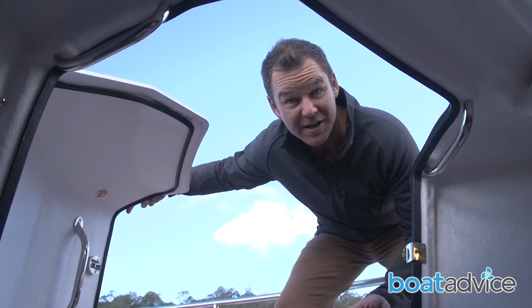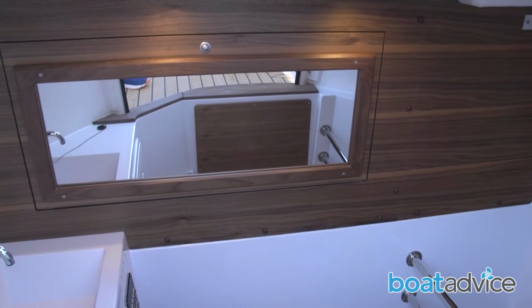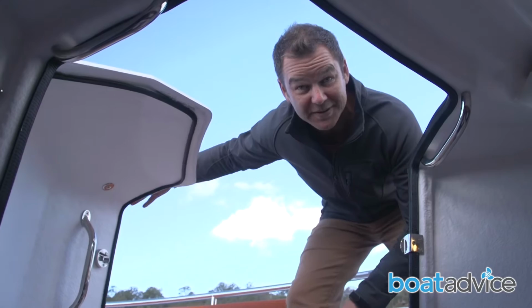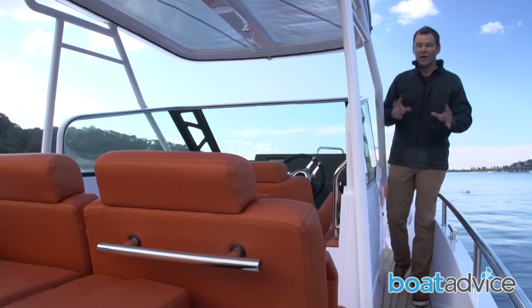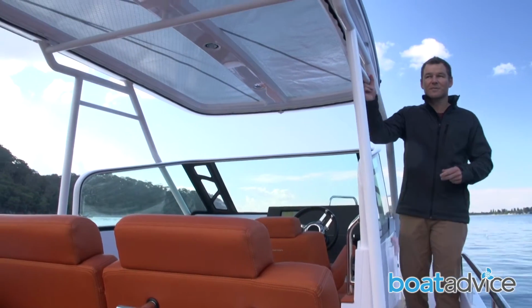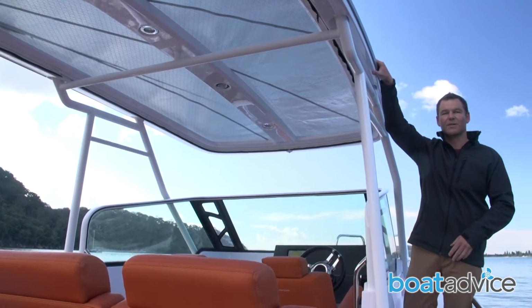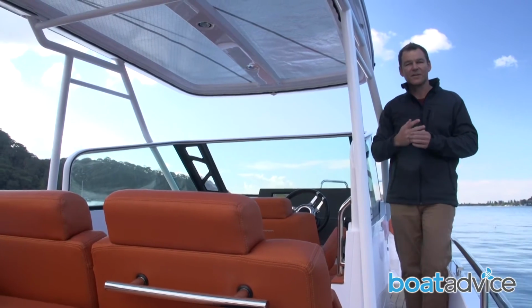Ladies will really appreciate that there's a fully operational toilet on board. There's some wonderful walnut veneer that's used in here, a mirror and a fully operational sink as well. What I really like about this design is this nice wide walkway either side of the console. You're protected from the sun by this T-top here, finished in this case with a North Sail material, allows the light in, keeps it nice and bright inside the cockpit.